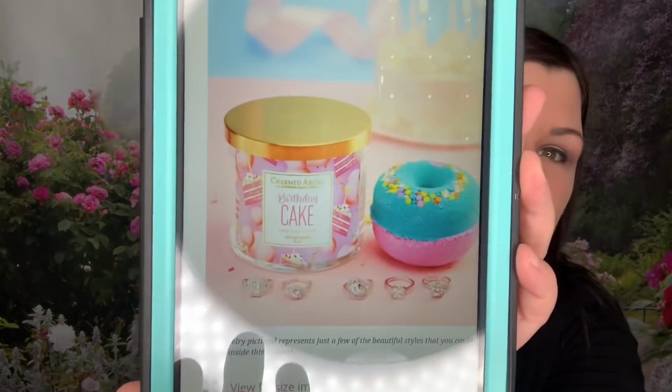And they even have this one right here, which is currently on sale. It's called the Sweet Treat Gift Set. And it comes with the birthday cake candle, and it comes with this really cute, looks like a sprinkled donut bath bomb. So you can get a set like that. So if you know somebody's birthday coming up, that would be an amazing birthday gift because they have an awesome candle, which who doesn't love candles, an amazing bath bomb, and there's a jewelry in each one of them. So they have that, or you can buy them separately. Like I said, there's beach themes, there's treasure boxes, there's so many different things.